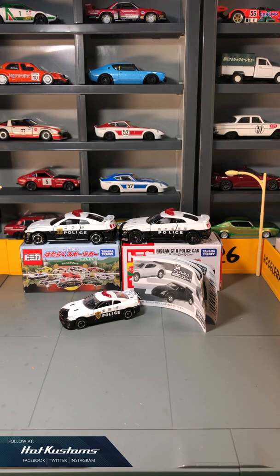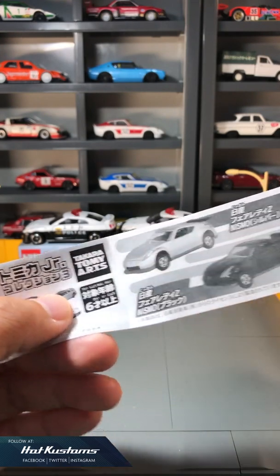And today, I'm going to do a review on the Junior GTR Police versus the regular Tomica. On the left is the 2015 mystery car, which includes the GTR Police. And on the right is the regular release for last year. It also includes a mini catalog in black and white.